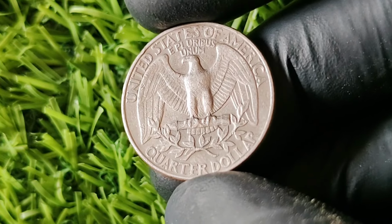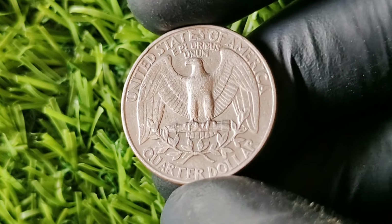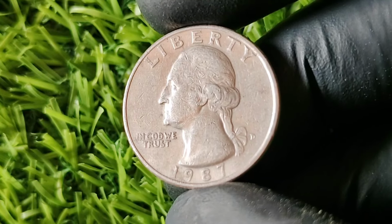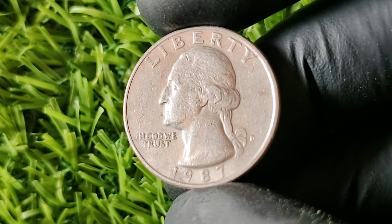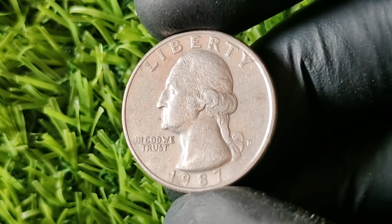Online forums like CoinTalk or even Reddit. Coin collectors finally consider getting it graded by PCGS or NGC. That's how you confirm the value and authenticity. Now don't stop at 1987 D. There are tons of other quarters you should check.